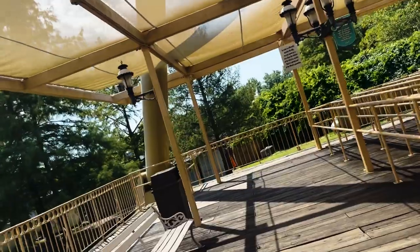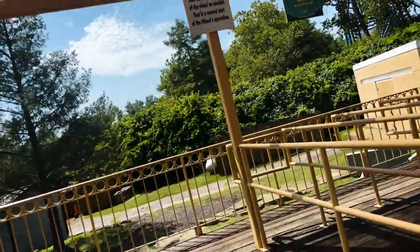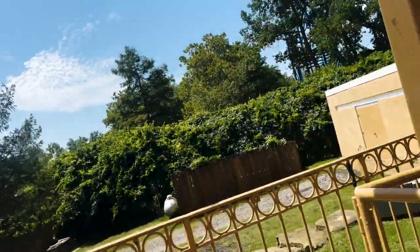I feel the need to be honest. So let's take a ride on Colossus, or maybe 2 actually, depending on how long the lines are coming back. And plus, if I get any good shots from up there.